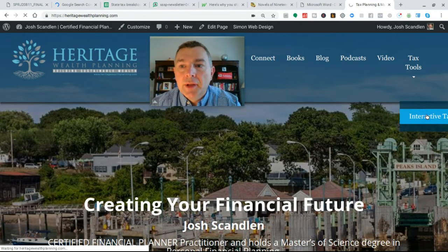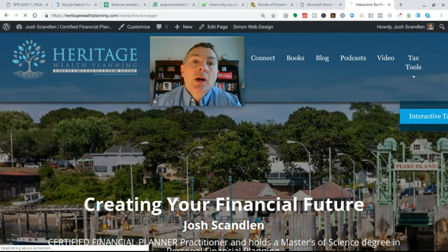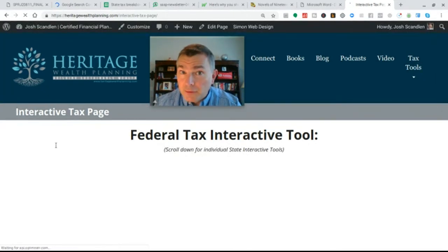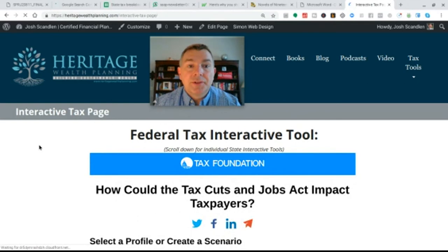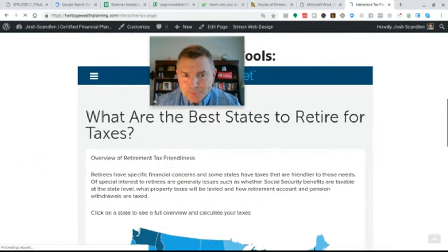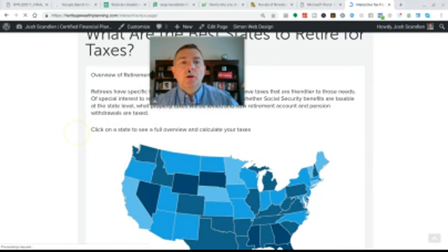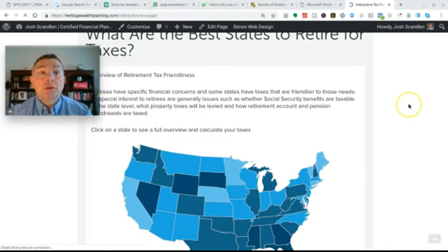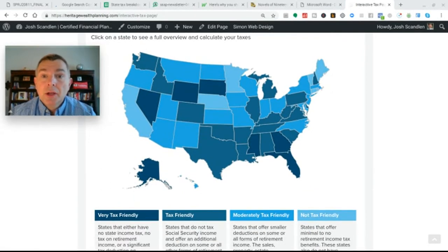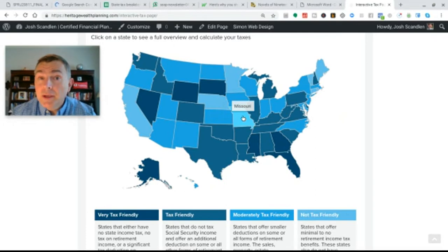That's going to take us to the interactive tax tool, which will provide us the taxfoundation.org federal tax tool, where you can run all kinds of different scenarios if you want. Then we'll scroll down once the system processes here, and it'll take us to smartasset.com, a tool that they allow me to put on my website. You can use it directly through Heritage Wealth Planning, or you just go to smartasset.com, whatever rocks your world. So I think Missouri is right there, and we're going to click on Missouri and see what this looks like.